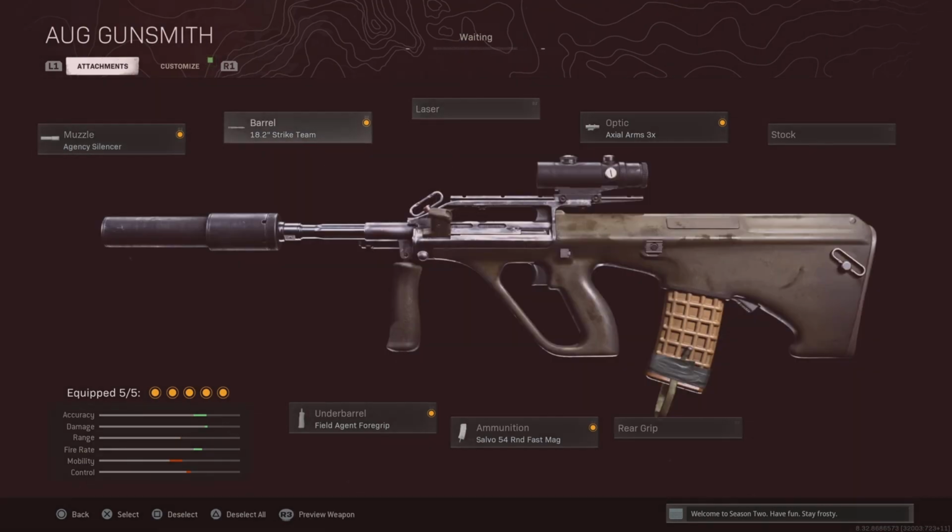Next up, we have the AUG. Now the AUG, in my opinion, is definitely 100% going to become a new meta very soon in Warzone. Why? It got a buff in the most recent update, giving it a lot better bullet velocity, etc. A lot of people are going to start using this, so if you haven't leveled it up yet, make sure to go ahead and do so. And once you do level it up, this is the best class.